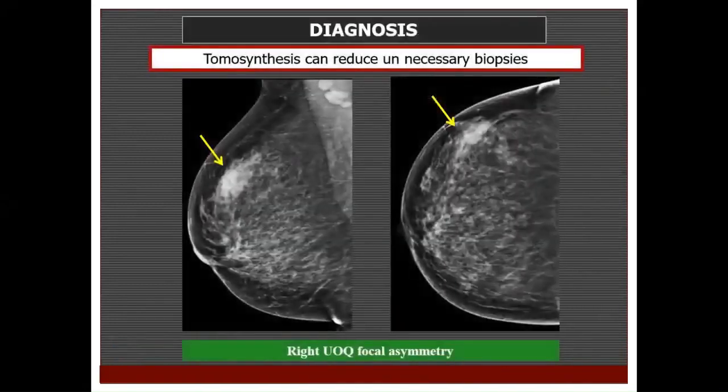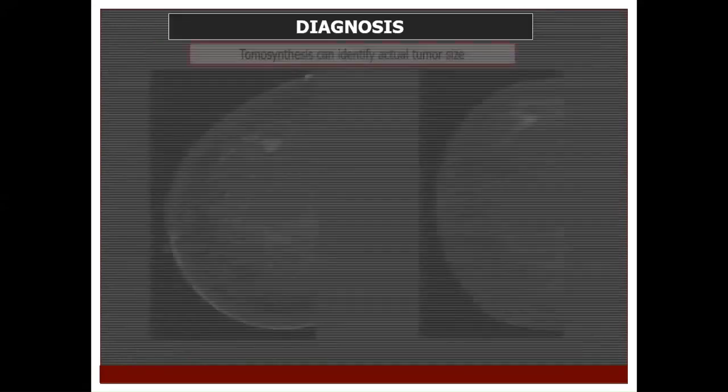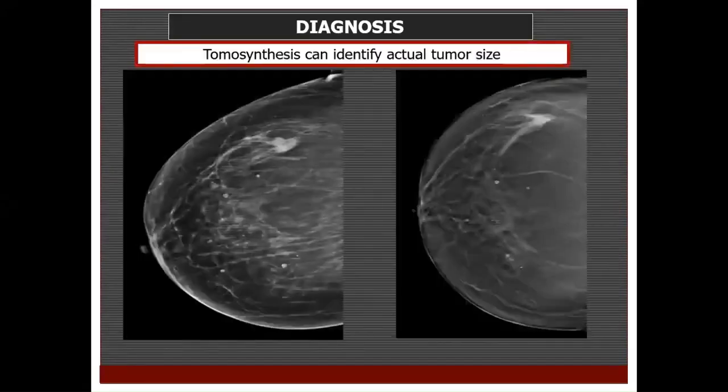She was biopsied, and again, it turned out to be an invasive duct carcinoma. This is another case. She was going to be biopsied because of this focal asymmetry seen in the right breast. Viewing her tomosynthesis images, it was not a true lesion. It was simply overlapping tissues, and there was no need to perform a biopsy. Actually, tomosynthesis also helps us identify the actual tumor size.